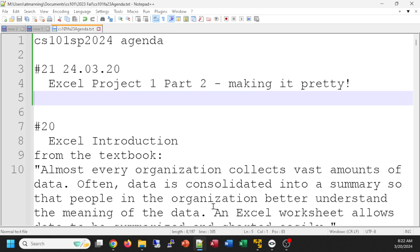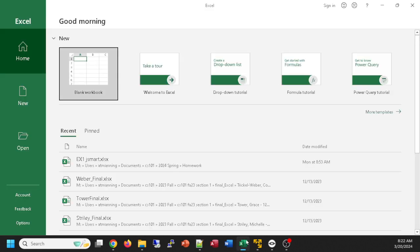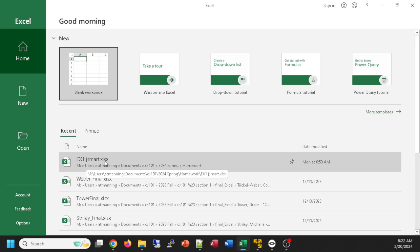Let's open up our Excel. I have it pinned to my taskbar, so I'm going to start it from there. And I'm going to open my recent Excel Project 1. Keep track of where it is. Always keep track of where your files are. That's a very basic part of computing. It's easy for things to get lost, especially if you're not organizing them clearly.